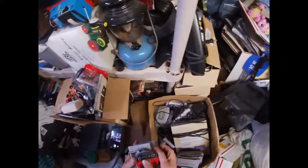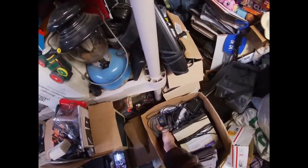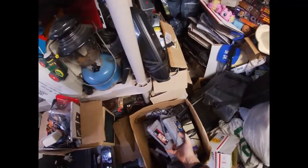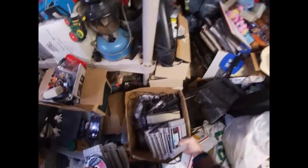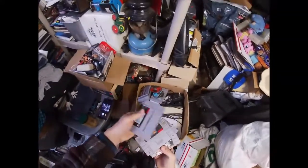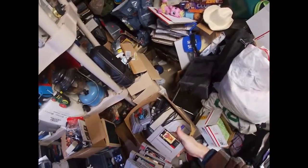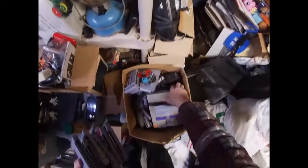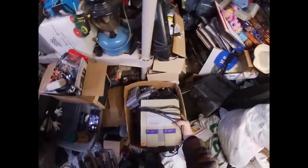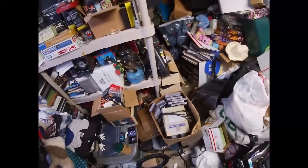Here's some GameCube games. Wonder if those are any good. Zelda, Super Mario World. There's just like a ton of games in here. Ooh, there's Krusty the Clown. I don't know if there's any good ones in here or not. Predator, Baseball, Jordan, NBA Jam, Zelda Gold. Let's see. Yeah, there's two Nintendo systems and Super Nintendo systems in there. So those came out of there.